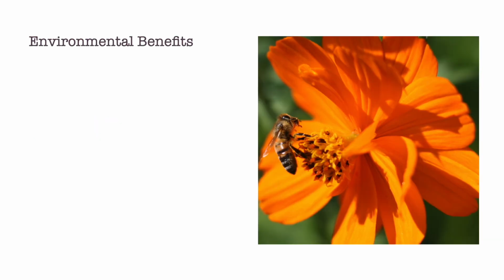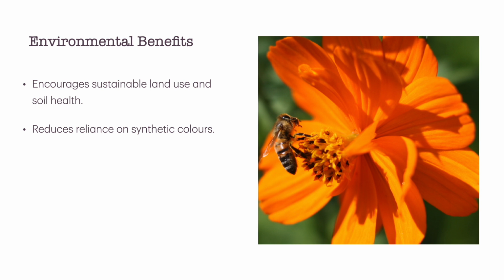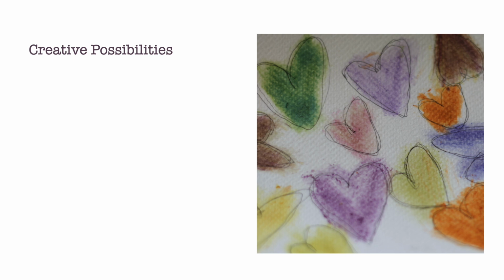So why grow a dye garden? It's because it has a very positive impact on the environment. It encourages a sustainable use of land and also improves the soil health. It reduces your reliance on synthetic colors. It supports biodiversity and pollinators.